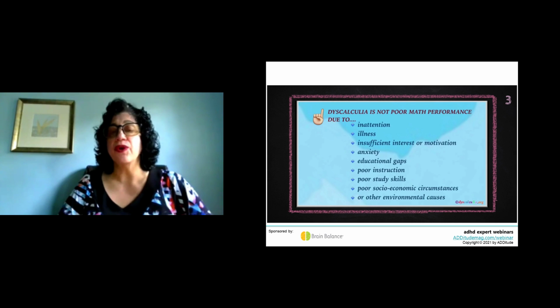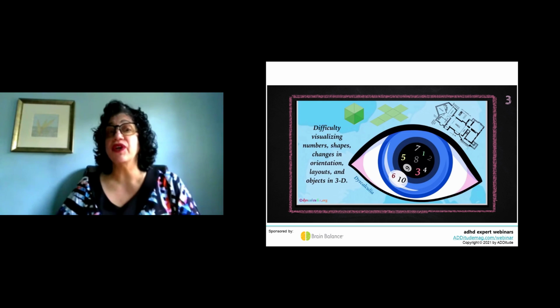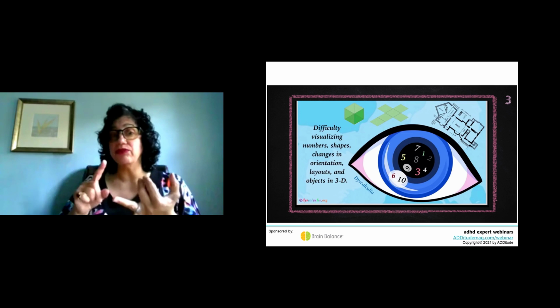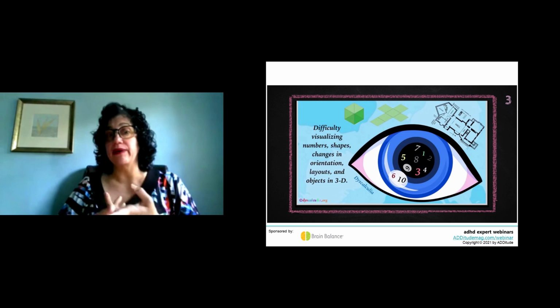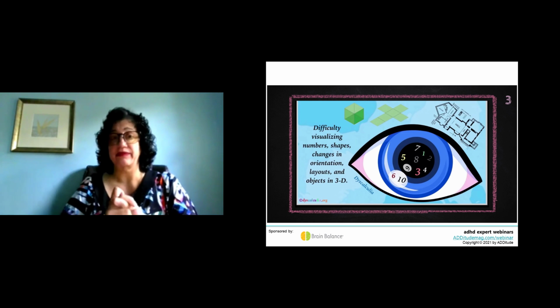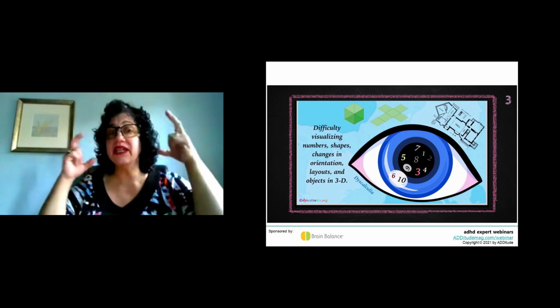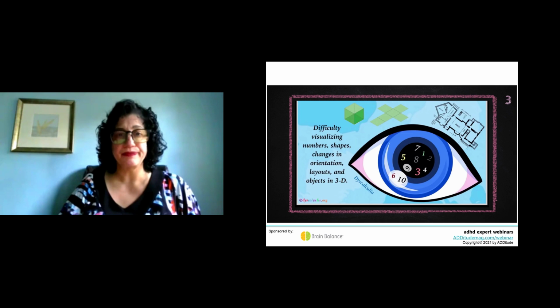Okay, so I personally, and a lot of other people, have difficulty visualizing numbers, shapes, changes in orientation, layouts, and objects in 3D. Now, dyslexics, on the other hand, are usually gifted in this area. Okay, so this inability to visualize is a big problem.